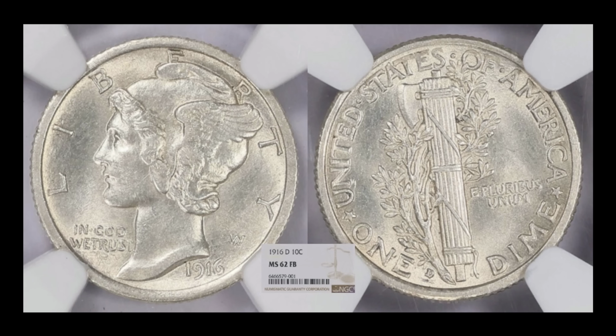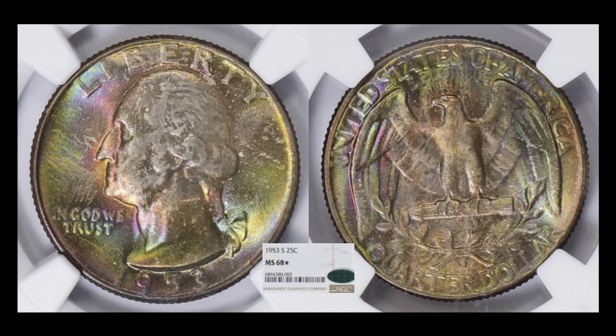We also have a 16D. This is another biggie of the week, in a 62 full bands. It's impressive that it's a 62 and has full bands. The full bands is what makes this one, in spite of the numerical grade. But just look at it. I mean, this is an awesome coin. I've never been blessed to own a really nice one of these, because even in good condition, it's still a $1,000 plus coin. $19,191.38 for this one here.